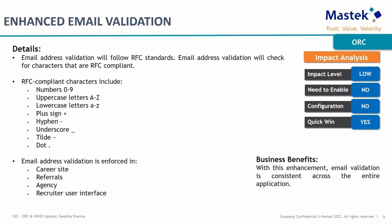So earlier, what used to happen was the validation was not there on the career site side, but was there in the application. So that used to create some errors for you. If the candidate had provided an email address which is not RFC compliant, and then the candidate was hired, you would have needed to change the email address at the time of adding the candidate as a pending worker. But now you don't need to do anything else, and it's all consistent across the entire application.